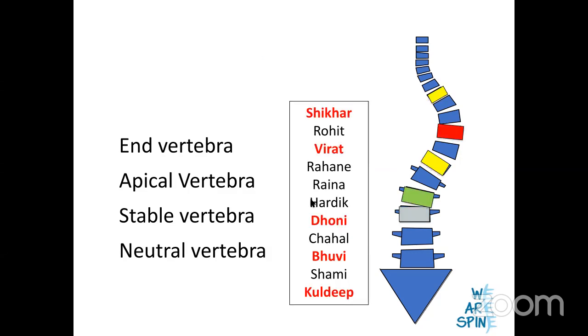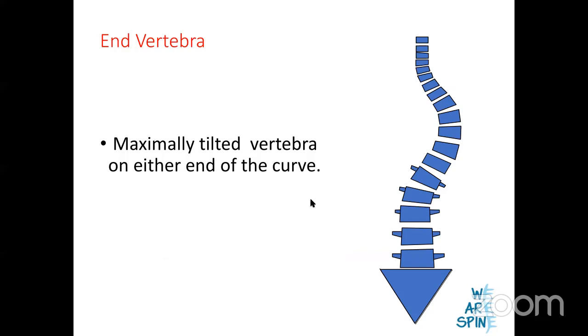So similarly, there are big guys in a curve, and these are the end vertebrae, apical vertebrae, stable vertebrae, and the neutral vertebra. So the end vertebra, this definition you must know, it is a maximally tilted vertebra on either end of the curve, as you can see in this pictorial. So each curve in a spine, every spine has 3 curves. So this spine has a curve on the top, a main curve here, and a curve at the bottom. So make a habit of looking at every spine divided into 3 parts, and you'll start seeing those 3 curves.